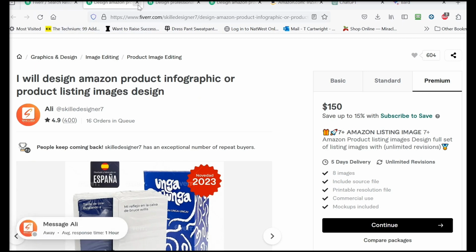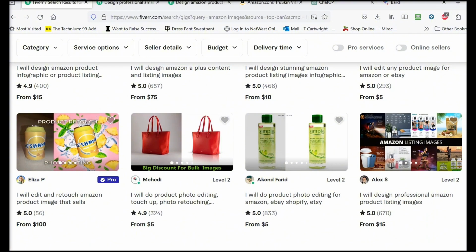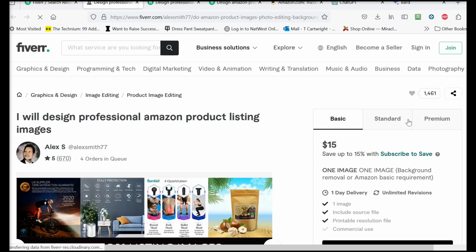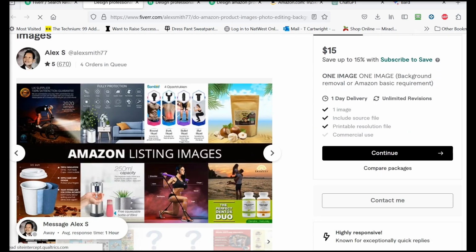I'll go back here, and then I'll see if I see another one that stands out to me. I really like the way this one looks. You can just tell the way someone designs things by their example. I guess that's the point of it. But this one looks really good.